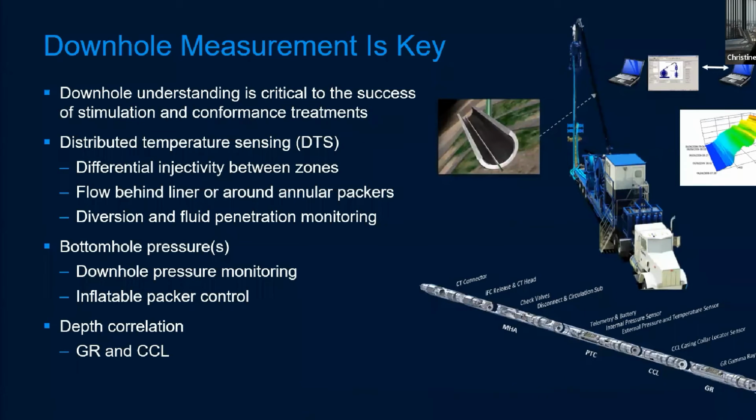Downhole understanding is critical to the success of stimulation and conformance treatments. Distributed temperature sensing, or DTS, can be used through derived flow or direct measurement. This is used to understand the differential injectivity between zones, flow behind the casing or liner, flow around annular packers and open hole completions, or diversion in fluid penetration monitoring.